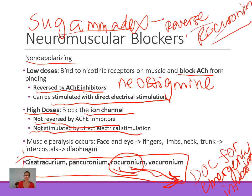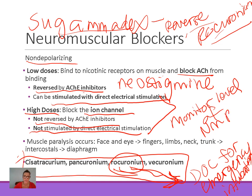Also, they're not going to be able to be stimulated by direct electrical stimulation, because again, that directly opens the ion channels, but they're blocked. So you can't stimulate the muscle with direct electrical stimulation. We use direct electrical stimulation to monitor the level of neuromuscular blockade. So you can use direct electrical stimulation and see if the muscle responds, then you know you're at a lighter blockade. If it doesn't, then you know you're at full blockade.